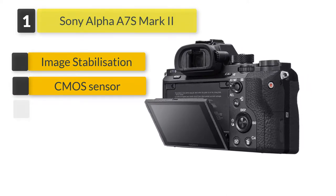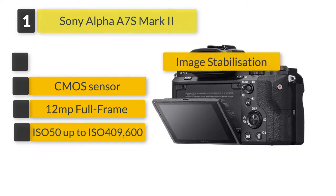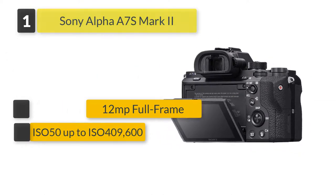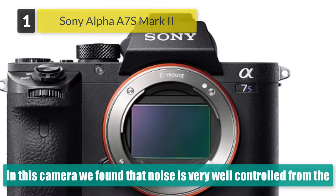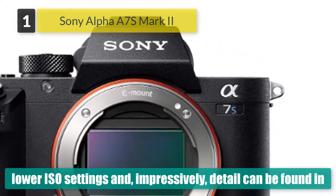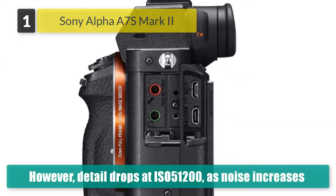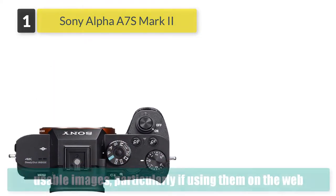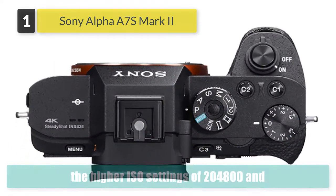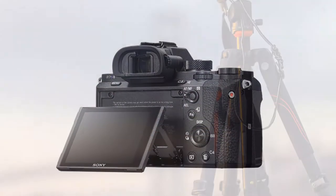In this camera we found that noise is very well controlled from the lower ISO settings, and, impressively, detail can be found in images up to ISO 25600. However, detail drops at ISO 51200 as noise increases and color saturation is reduced. ISO 102400 can still produce usable images, particularly if using them on the web. However, the higher ISO settings of 204800.